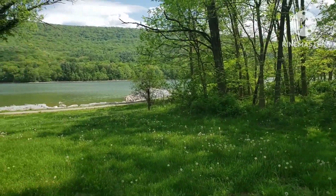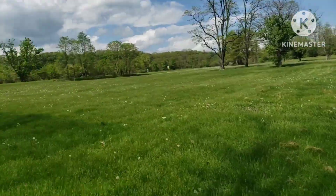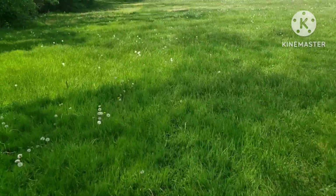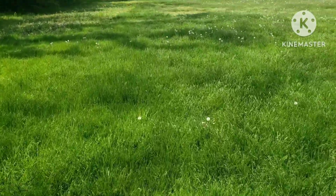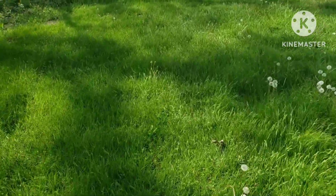Right there is where you come out. It's the parking area for the boat launch. And you just kind of cut up along here, up to the butterfly part. As soon as I came out to the end, there's a whole bunch of people having a picnic. And I didn't really want to get them all in the shot.